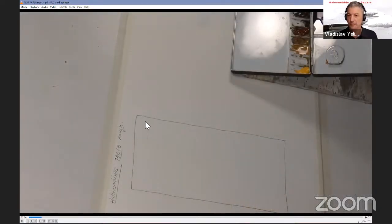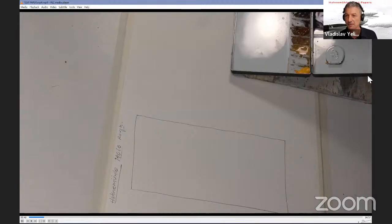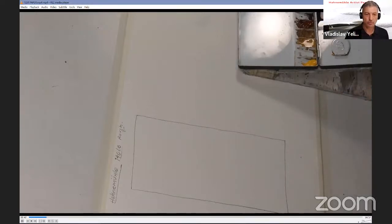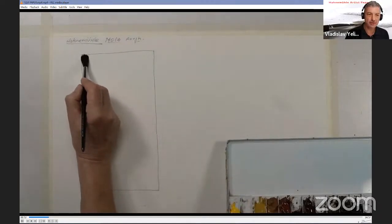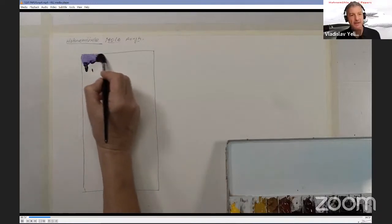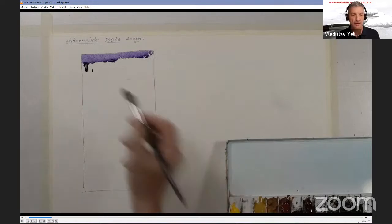So basically, what I'm going to do right now is make a smooth wash with the ultramarine violet. Let me shut down sounds from everybody else because I can hear an echo. So I'm going to make a smooth wash here. The paper is inclined about 30 degrees. And this is the ultramarine violet. I'm going to do a classical wash.